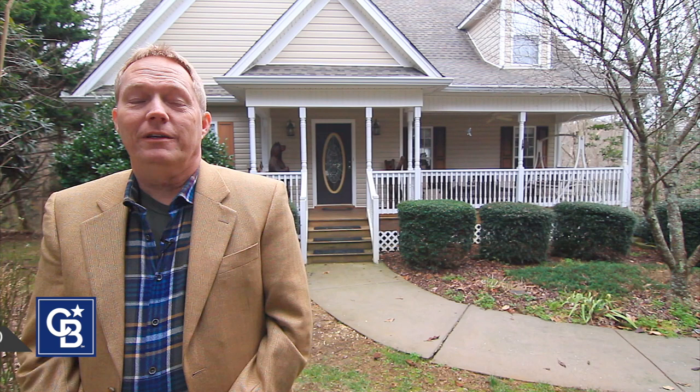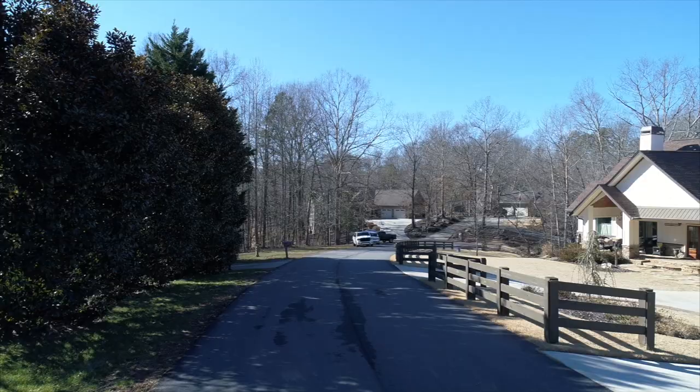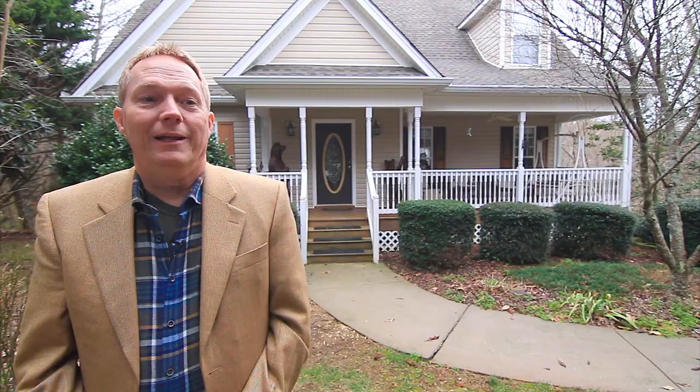Today, I'm in Cornelia, Georgia, only about 20 minutes north of Lake Lanier and downtown Gainesville. This is 141 Thundering Waters Drive. Thundering Waters Drive is a short dead-end street with only a handful of beautiful homes, making it a very quiet and well-kept neighborhood. Now a little bit about the home.